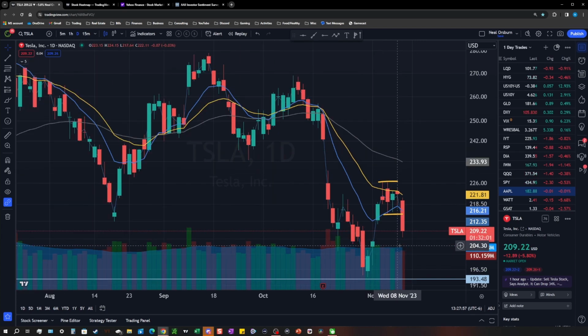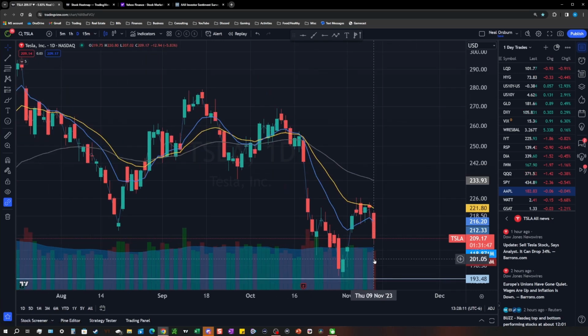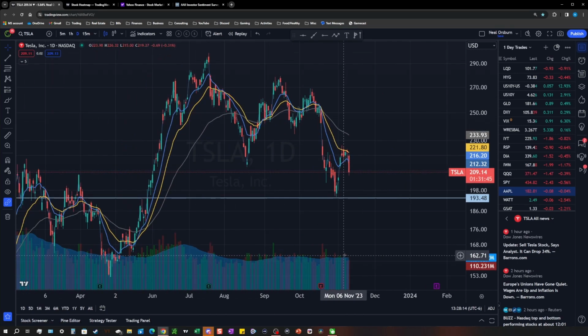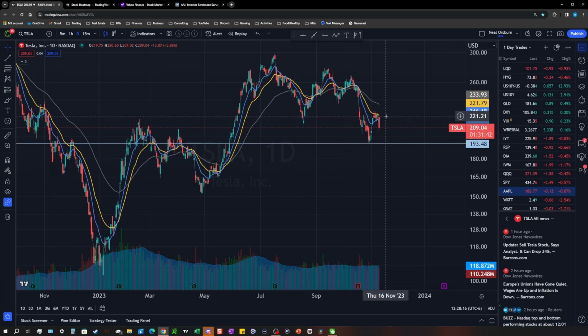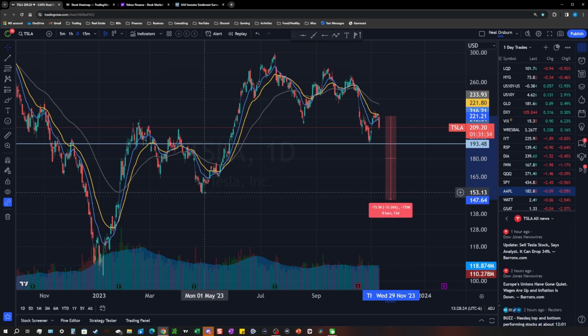But if you didn't know, Tesla did get downgraded. Update: Sell Tesla stock, says analyst. It can drop 34 more percent? All right, let's check it out. I'm going to take it from roughly yesterday. So 34%. We'll say it probably went down to this low. So that's what they're thinking, down to the 150s.